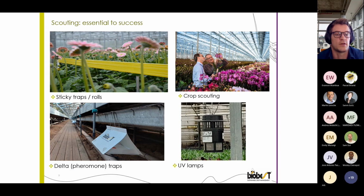Now, how do we commonly scout for moths? I'm sure you're familiar with most of these practices. Sticky traps, rolls, are often used to scout for the adults, and delta and pheromone traps, as well as UV lamps, are also aimed at attracting the adults, not only scouting them, but also disrupting their life cycle. And crop scouting is mostly done for finding the caterpillars. But nevertheless, we see that we're often still too late in detecting moths in time. And a single moth left unnoticed and uncontrolled can therefore already have a pretty big impact later on.